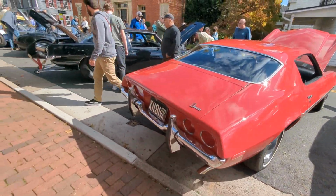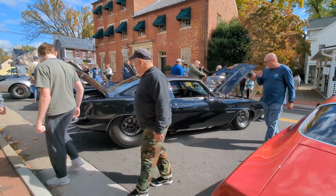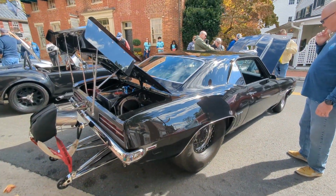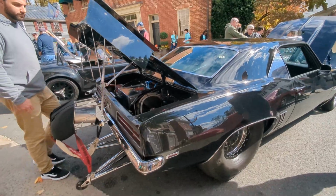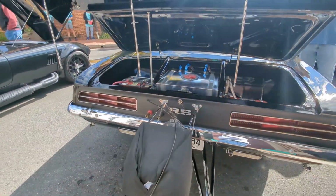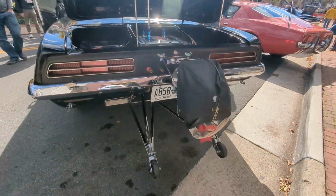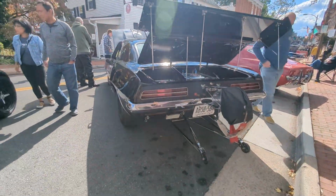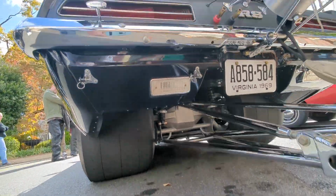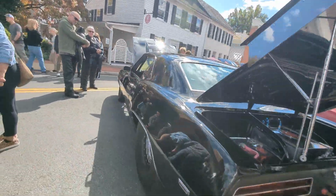Wow, look at the one next to it. What an absolute beast. My God. Sorry. That is quick. That is going to get you down the drag strip very fast, I believe. Something tells me. Want to see what it looks like underneath? Of course you do. Oh boy. There you go. Man, what a beast.